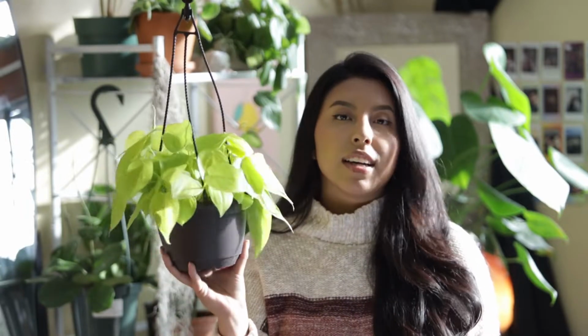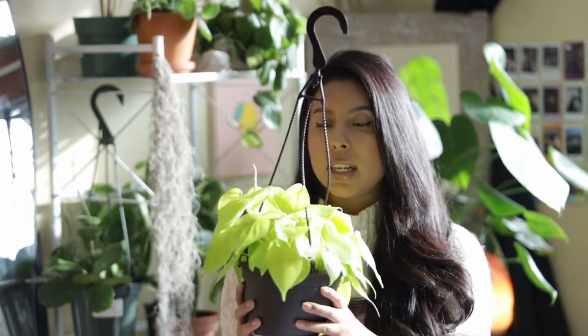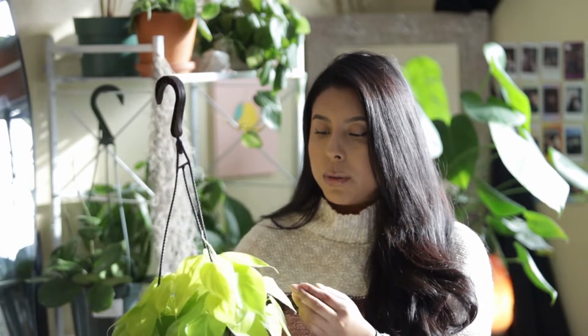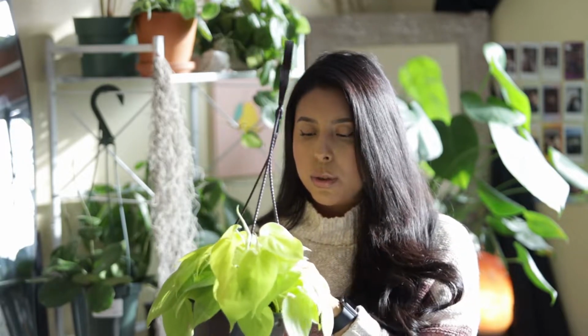Mine is kind of in a little bit of bright light, but nothing direct, and it seems to like that very much. I did get this plant at Lowe's, and I still have it in the nursery pot that it came in, and I am thinking of repotting this very soon since it does seem to be growing out of its pot. The soil mix that I use for this one is going to be very similar to the pothos, so very airy but not too much.